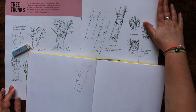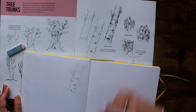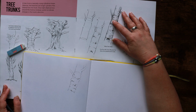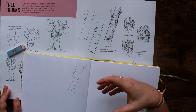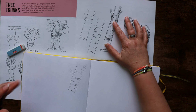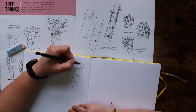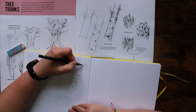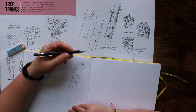Okay, and on to the final section here. Use the side of an HB pencil to draw the smooth birch trunk. And although they say that, it's not actually that smooth. So again, I'm going to work from the top here, and this is where you really need to use your observational skills. And if you can't figure out why it doesn't look like the drawing, you just need to go back and have a look at your shading lines. So I'm going to darken down some of these. And then we've got this fun squiggle pattern, like I like that. I like the fun squiggle pattern.